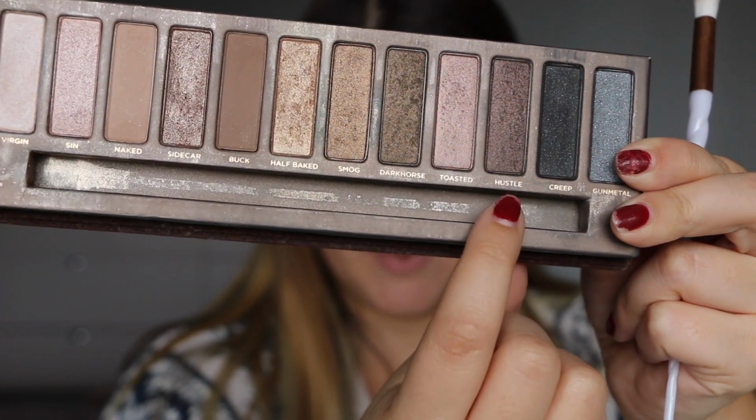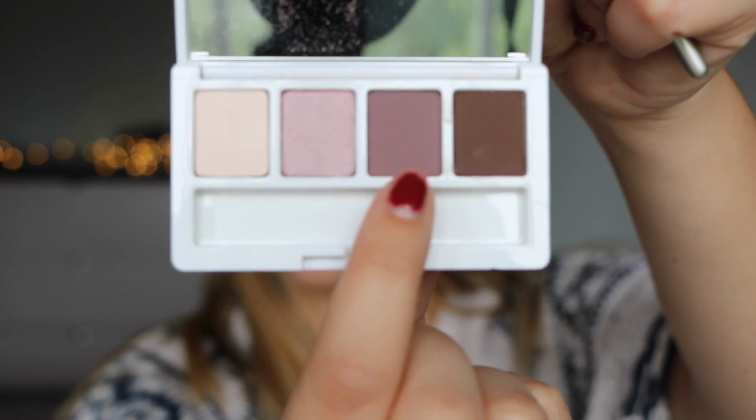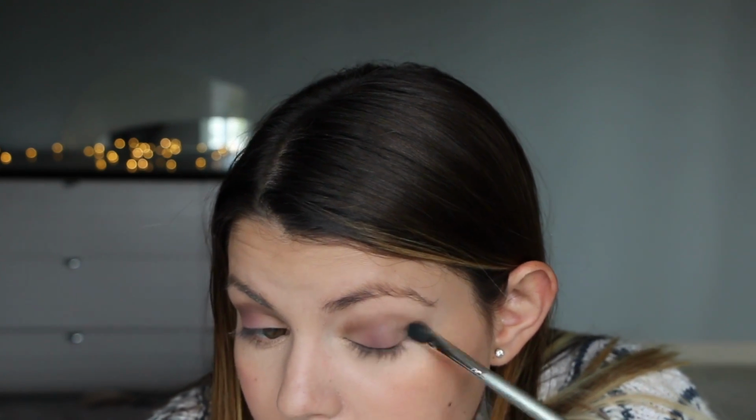Next, taking Hustle from the Naked palette, I'm going to also be putting that into the crease to darken it up a bit. Taking the Lancome number 11 brush and the shade Stone Violet from Clinique, I'm going to be placing that on the center of my lids. Now going back in with Hustle and that same Lancome number 11 brush, I am going to be placing Hustle on the outer third of my lid and on the inner third of my lid. Just making sure to slightly overlap it with the center lid color.